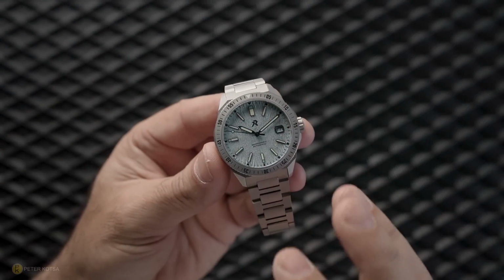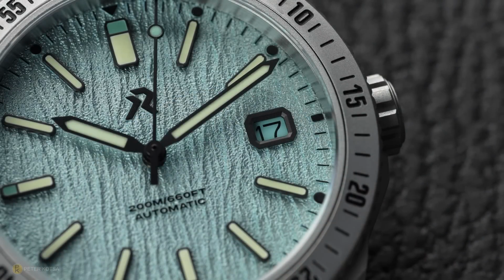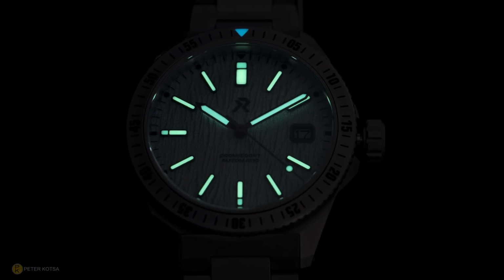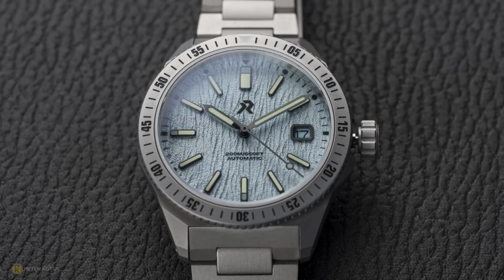Another gripe, and this is my personal dislike, that date wheel, I don't mind that at the 3, but I do mind the fact that there's no lume plot opposite. It would have been nice to be balanced, because when you turn the lights off and look at the lume, there is nothing at the 3 o'clock. It would have been nice just to have something there, or alternatively, as my personal preference, no date version altogether. Cleaner look, and you get to enjoy more of that dial.